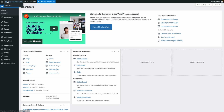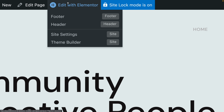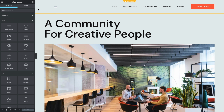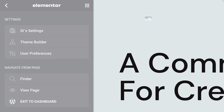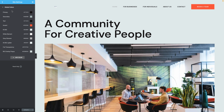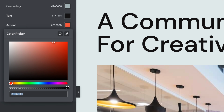Okay, from the WordPress dashboard, hover over the name of your website and click on Visit Site. Then click on Edit with Elementor. Let's make some changes to match our branding. So click on the hamburger icon in the top left corner, then click on Site Settings, then click on Global Colors, and I'm going to change the accent color. So click on the color and then type the color code here.